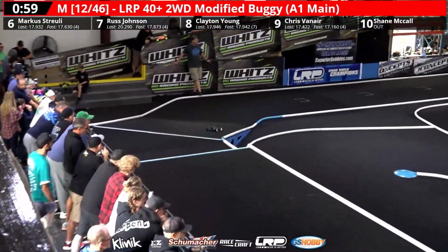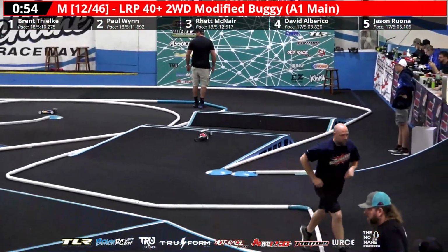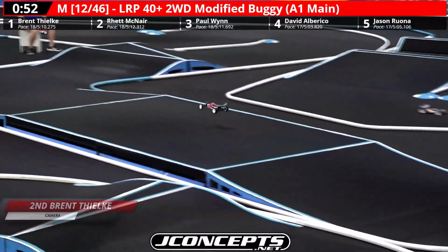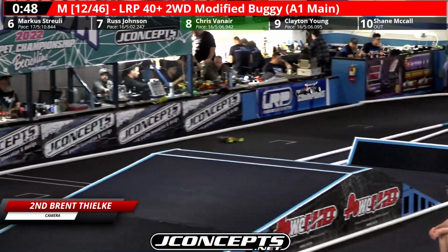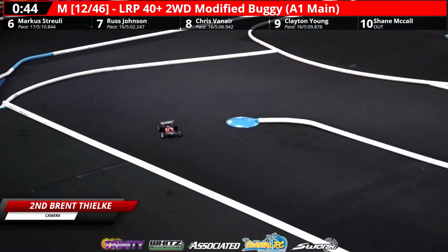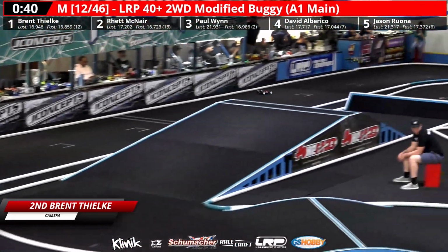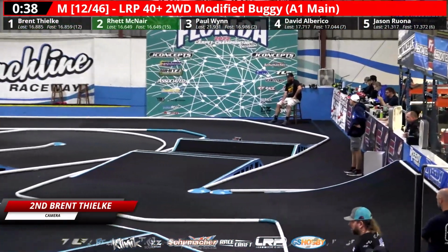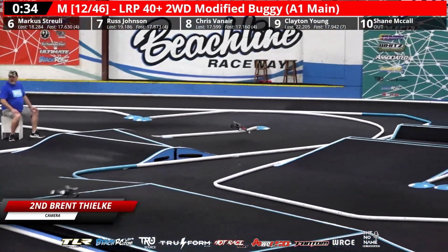Does Rhett have anything here for Brent? Brent going down the front straightaway. The race gap right at about 1.5 seconds. 1.5 seconds to be exact. Brent Thielke with the race lead here, A main number 1. Paul Wynn holding on to the 3. Alberico 4. Rona 5. Struley in the 6. Johnson 7. Van Air 8. Young 9. 40 seconds left to go.